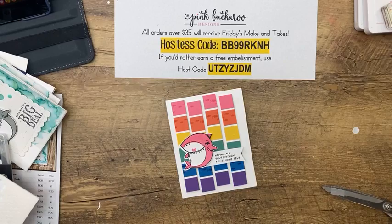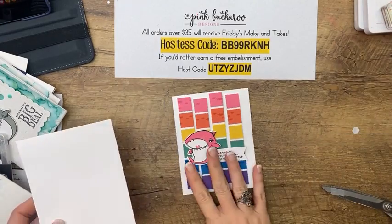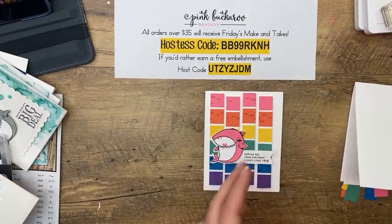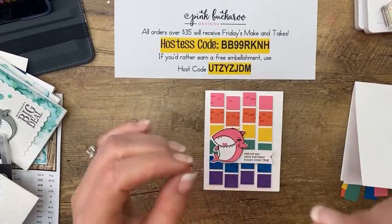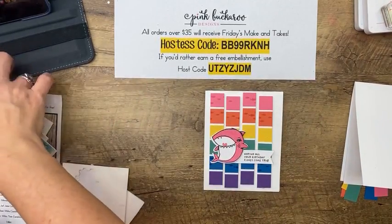When I made this card, I didn't really know exactly what I was going to do. So my strips weren't exactly perfect. I went ahead and left it because I kind of liked how it was kind of wonky.